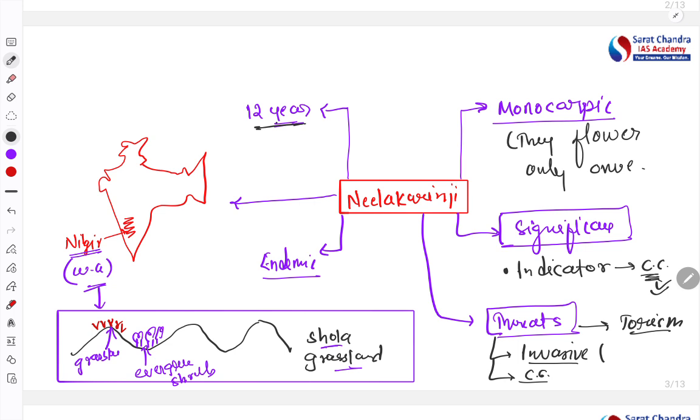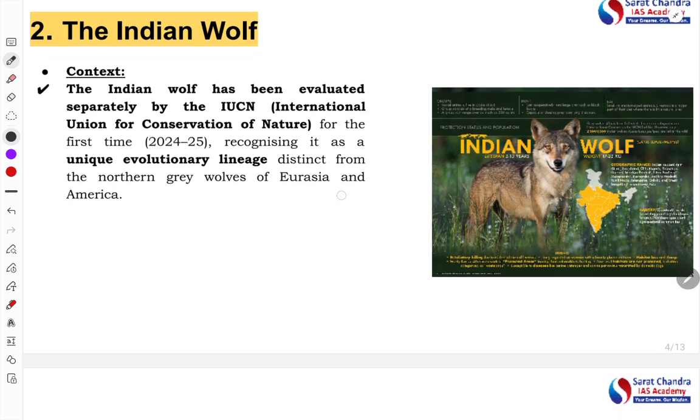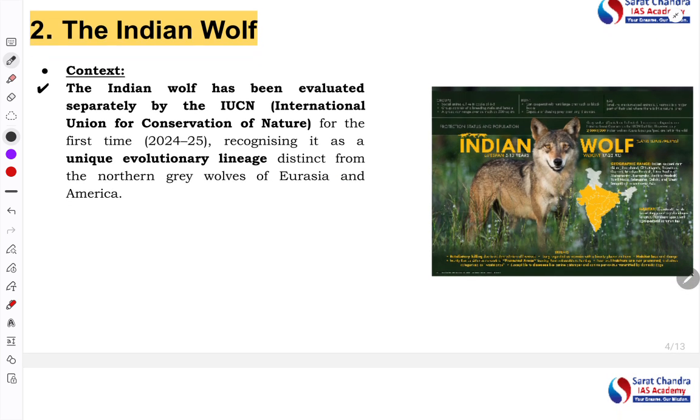Okay, I hope you understood about this Nila Kurinji. Every 12 years it is found in the Sola grasslands. These are highly endemic to Western Ghat. These are monocarpic, that is, they flower only once in their life, and these are also the indicator of climate change and facing some threats. Next article is about the Indian wolf.